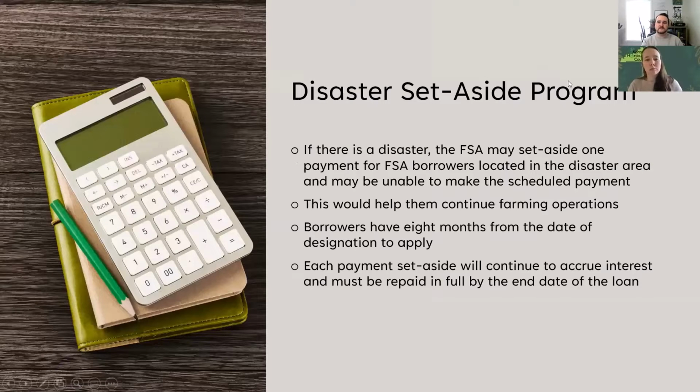The next is the disaster set-aside program. So if there's a disaster, the FSA can choose to set aside one payment of a loan that you have through the FSA if you're in a disaster area. They say, yeah, this disaster will probably keep you from making this payment, or that making that payment may create some hardship. So what they're able to do is postpone that payment for you for 1 month, or depending on how it's structured, it might be like a quarterly payment.